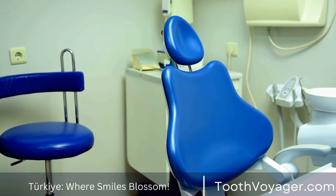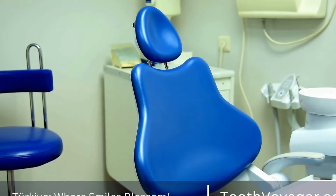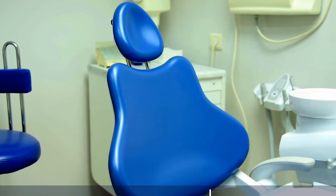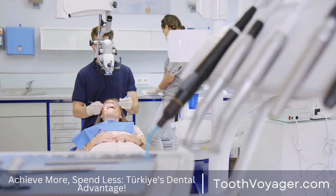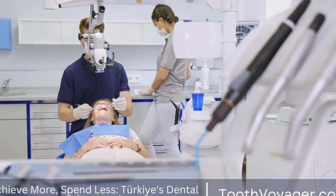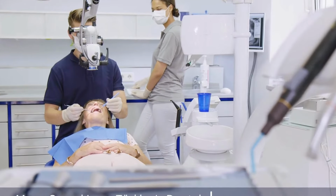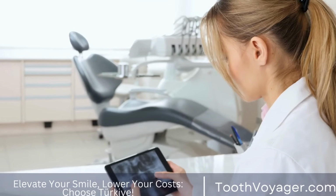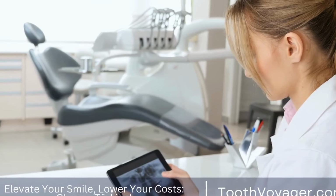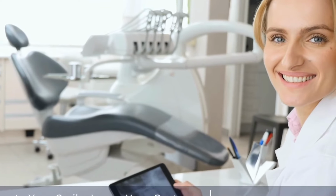Prices of dental crowns in Turkey. Turkey has become a popular destination for dental tourism due to its high-quality dental care at a fraction of the cost compared to other European countries. In Turkey, the price of a dental crown can be as low as €200 to €500, depending on the material used and the dental clinic. For example, a porcelain crown in Turkey can cost around €300, while a zirconia crown can cost around €500.